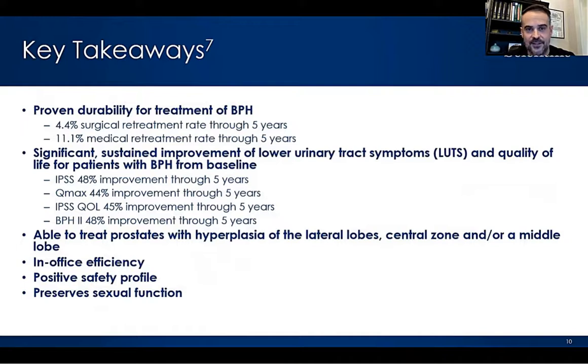So again, it's the durability. It's the fact that we're able to get these guys that almost surgical appearance to the prostate with a retreatment rate that's so low at 5 years that this is an acceptable option for people, particularly in the setting of the office and in minimally invasive therapy.